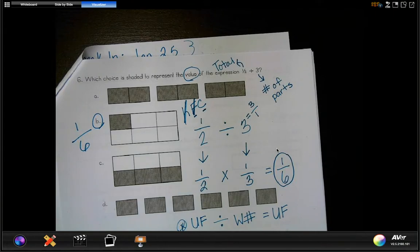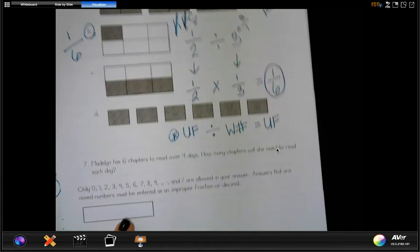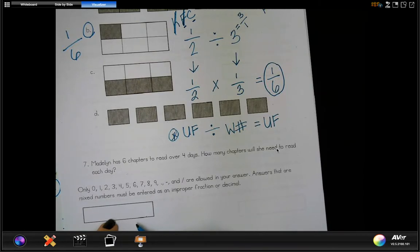Okay. All right, let's go ahead and move on to number 7. We've got a word problem here, and you can already see in this word problem, you are given a box. The purpose of this box is for us to type in our answer. On the first check-in, you did have to type in your answers, but it wasn't anything super crazy because your answers were just whole numbers. On this check-in, you're going to have answers to type in that are decimals and also fractions, so you need to pay very close attention to how you're typing in your answer.